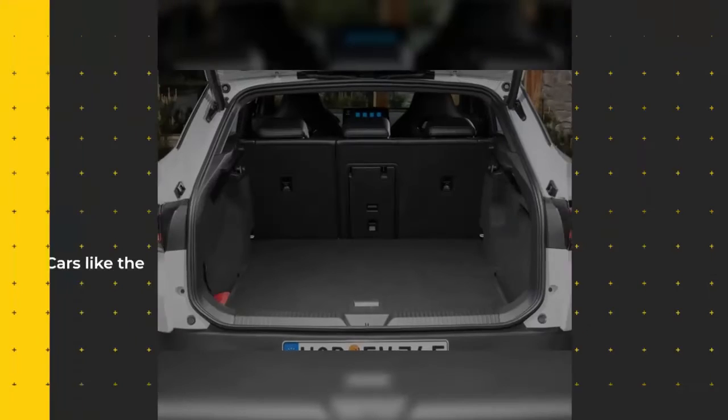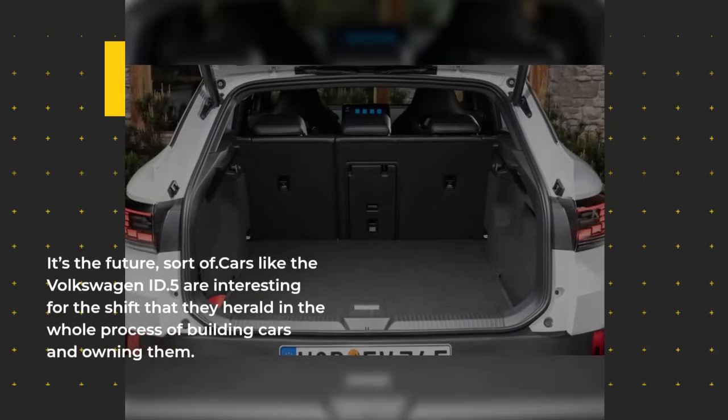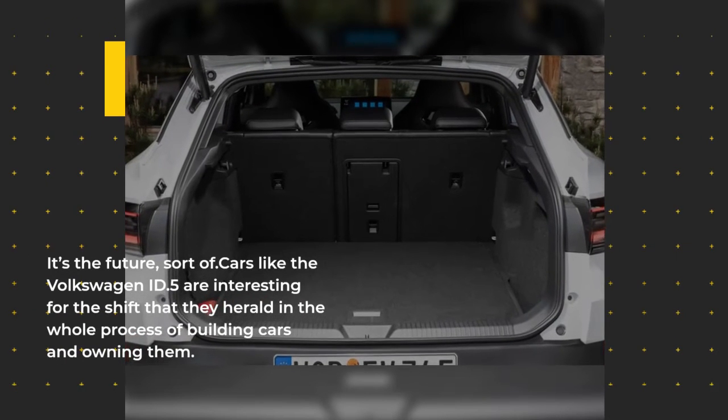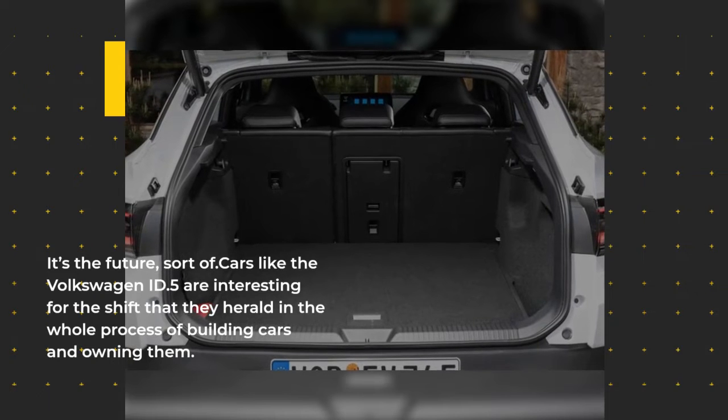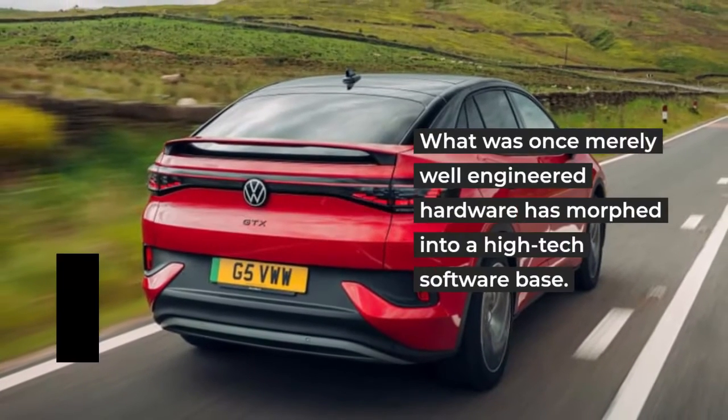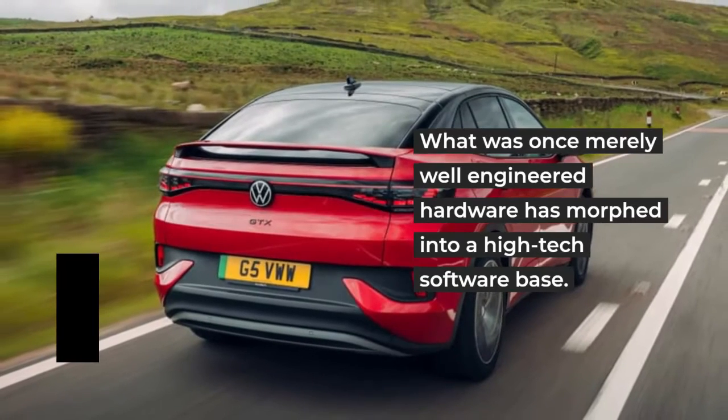Volkswagen ID.5 review. What is it? It's the future, sort of. Cars like the Volkswagen ID.5 are interesting for the shift that they herald in the whole process of building cars and owning them. What was once merely well-engineered hardware has morphed into a high-tech software base.